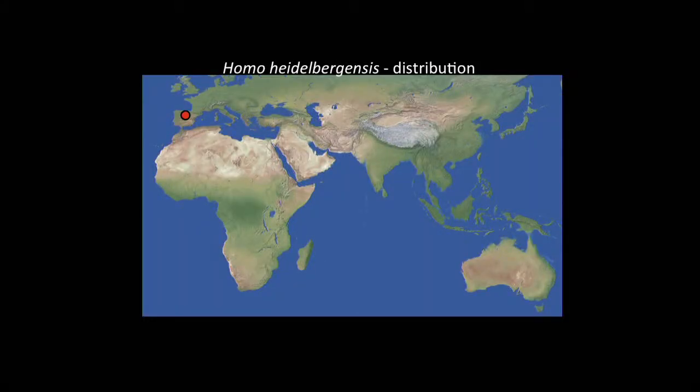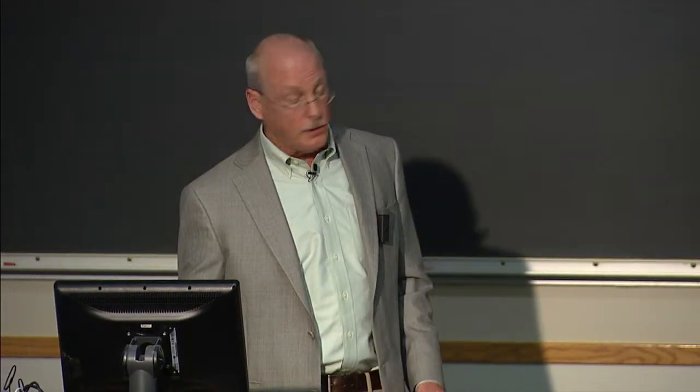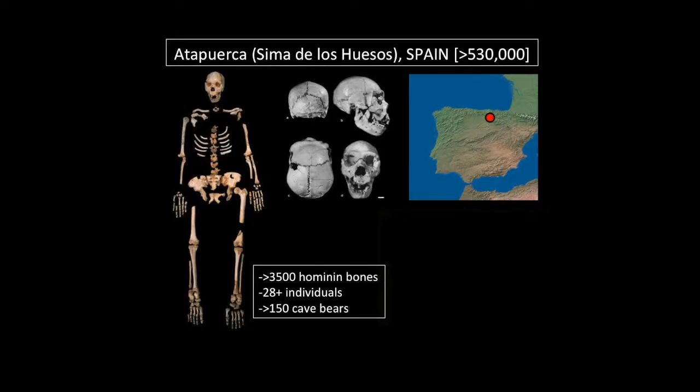And Homo heidelbergensis, again, we find this in Europe, including up in England, but France, Spain, Germany, Italy, Greece, a couple places in Africa, and then we also find some in Asia. So it too is a widely distributed human ancestor.